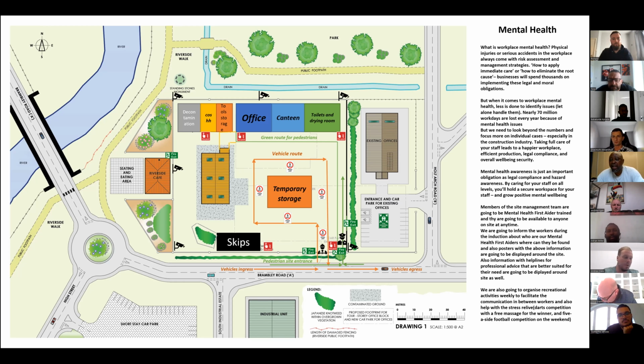Nearly 70 million work days are lost every year because of mental health issues. But we need to look beyond the numbers and focus more on individual cases, especially in the construction industry. Taking full care of your staff leads to a happier workplace, efficient production, legal compliance, and overall wellbeing security. Mental health awareness is just as important an obligation as legal compliance and hazard awareness. By caring for your staff on all levels, you hold a secure workplace for your staff and grow positive mental wellbeing.